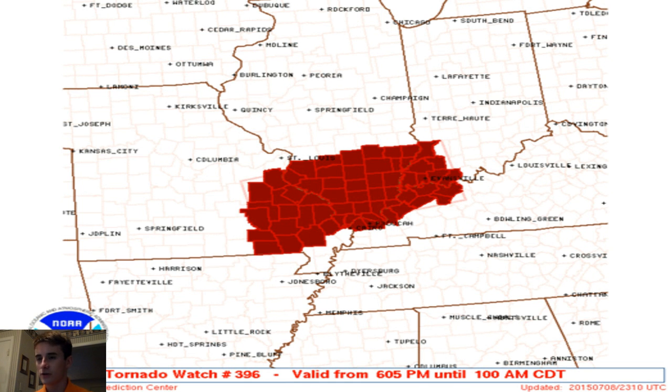So make sure you are very aware of this. If you have family in this area, make sure they have their weather radios on and have a way to receive these warnings this evening.